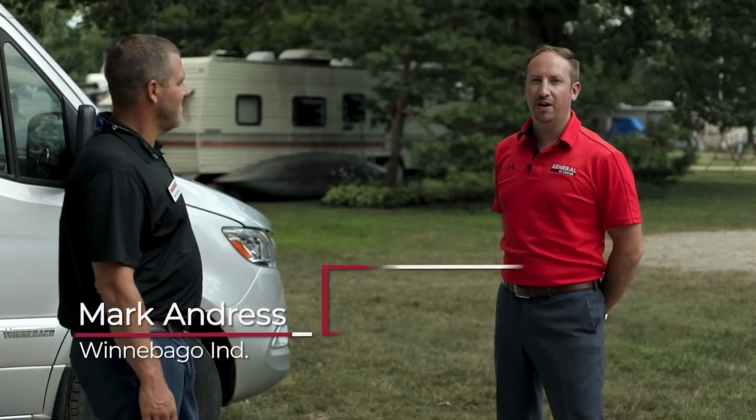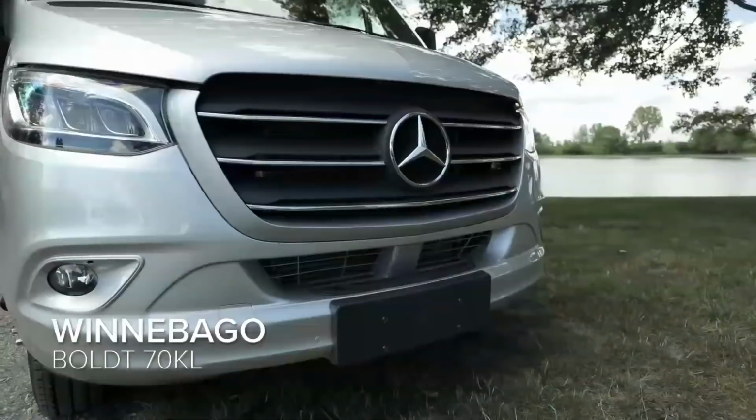Thanks, Jake. I'm out here at Haas Lake Campground right now with Mark Andrus from Winnebago, and he was kind enough to bring out a Winnebago Bolt. Mark, new Sprinter chassis. This thing looks awesome. Tell me a little bit about it.